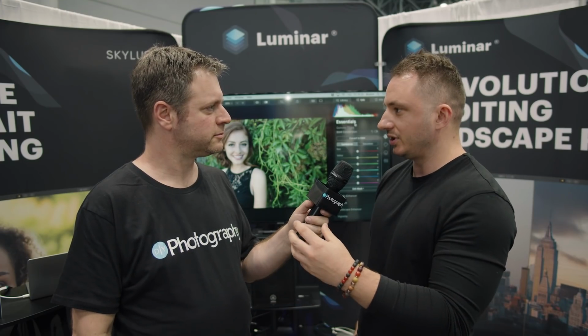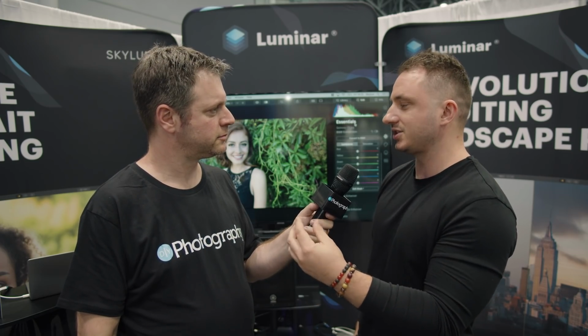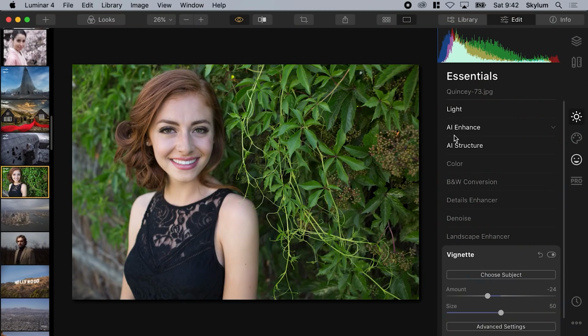With Luminar, we take the boring out of the photo editing, so we do the masking and selections with the help of AI, and you just go to a section that says Portrait Enhancer, and you move a single slider to enhance eyes, you move a single slider to slim the face, you move a single slider to enhance eyebrows. Selections are done automatically, so you only focus on the result itself, not the process, and that allows you to be more efficient and more creative. So now you're not wasting time on complex, unnecessary things.